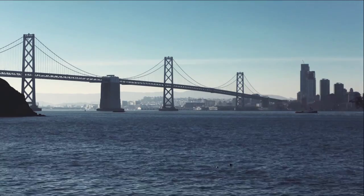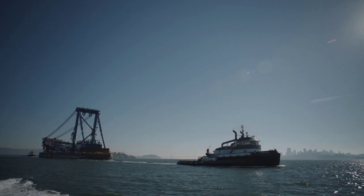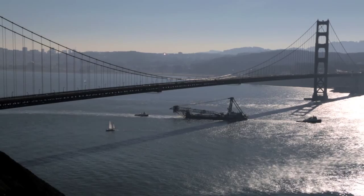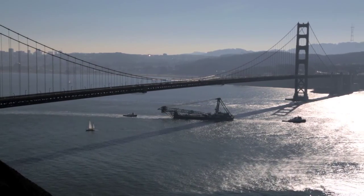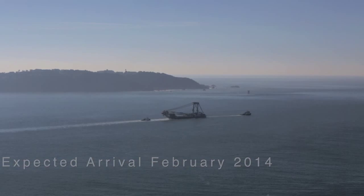And again, that's about 5,700 nautical miles. It'll take about a month and a half, and it's being pulled by a tugboat the entire way. East Coast media, I think the New York Post today, had a little article about the Left Coast Lifter coming over to the right coast.